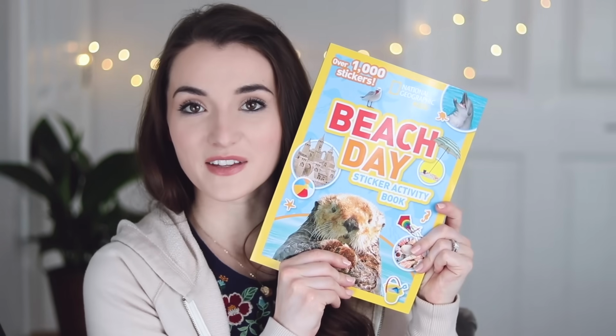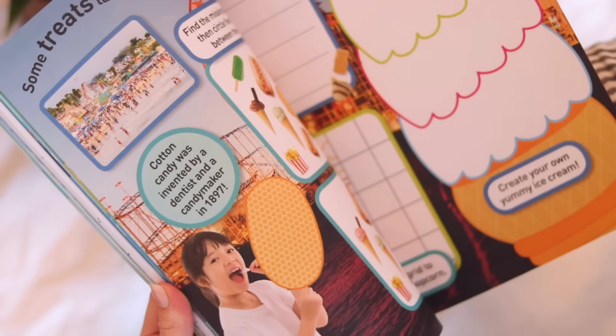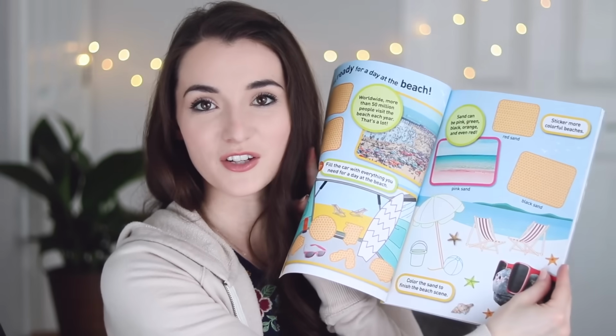And then I also got this National Geographic book. This is Beach Day Sticker Activity Book. And I can see Haley getting into this. She loves stickers. They have pages full of stickers as well as pages to put those stickers on, and we can just learn about the beach and get hyped up about going to the beach. And I just thought these two books were super cute. So that's everything in their beach kit Easter basket that they're gonna get on Easter morning.